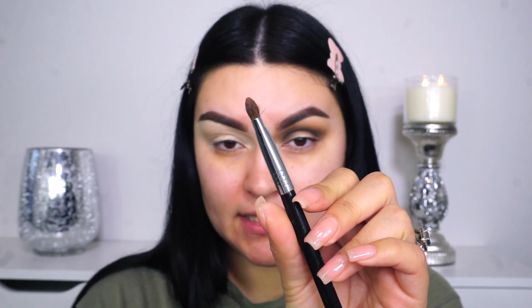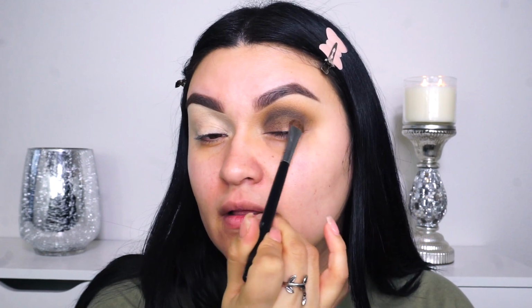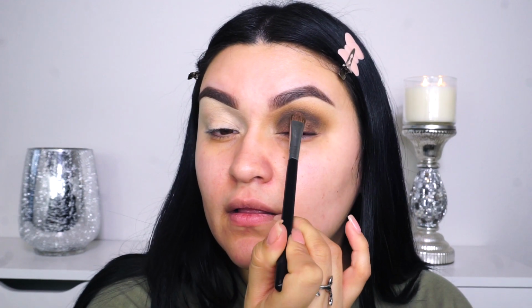So I'm gonna go back into that dark brown again and just apply a little bit more. Now I'm gonna go into my Carrot T E28 brush, which is just this nice flat brush right here, and I want my eyes to look really bronzy, so I'm gonna go into this shadow right here. I wish they had the names, but I'll point it out. It's this one right here, and with absolutely no setting spray, I'm gonna go in straight into the palette, and we're gonna apply this all over our lid.